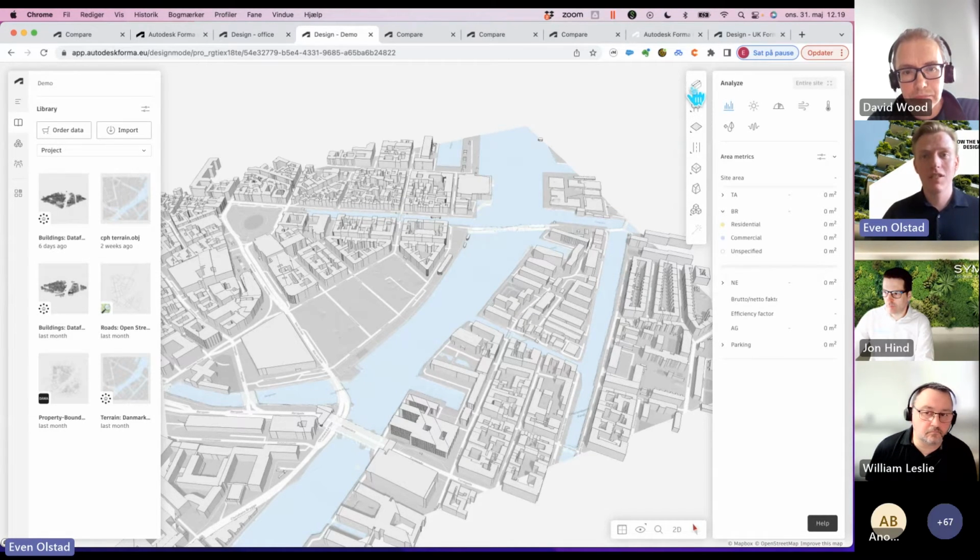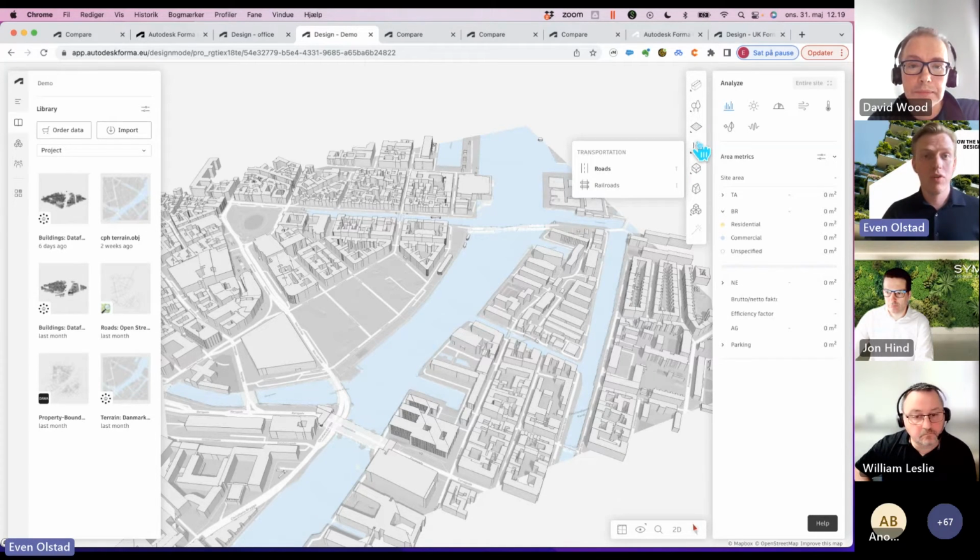I can also continue sketching within Forma. So I can add trees, I can add my site limits, maybe some zones for analysis or working. I could add constraints that are on the site. Maybe the municipality has some local constraints there. Roads and rails as noise sources, and any geometry that I would need at this stage.